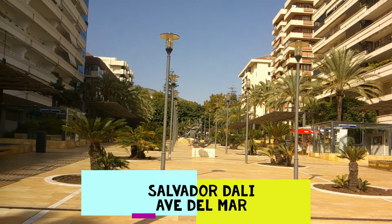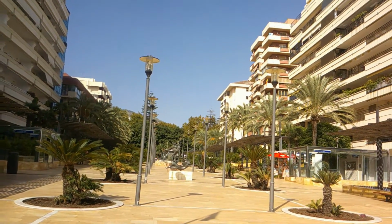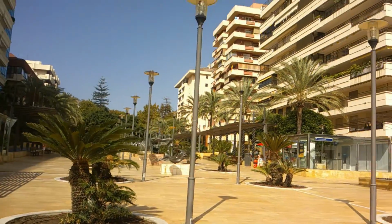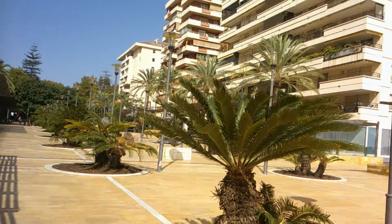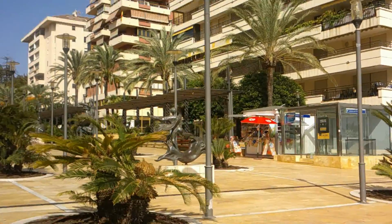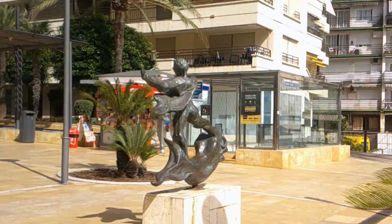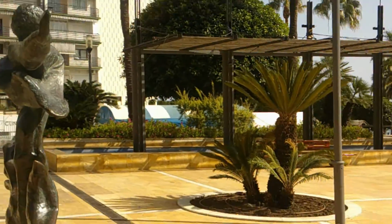Avian del Mar here in Marbella. And as you can see, we're going to go along from the left hand side here. We have a full range of Salvador Dali sculptures. We'll go along and have a bit of a closer look at various different ones. Even do a twirl around them maybe.